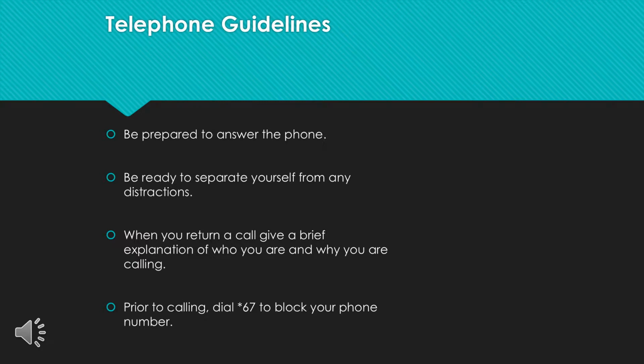When we're on call, we always need to be prepared to answer the phone. Be ready to separate yourself from any distractions. When I'm at home and I get a call, I immediately go into my bedroom. If my bedroom's not available, I go into one of my kids' bedrooms, or I go outside. You could even go to the bathroom. It's supposed to be private, right?